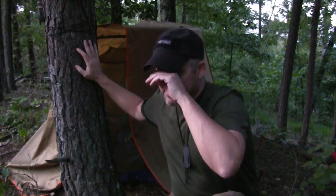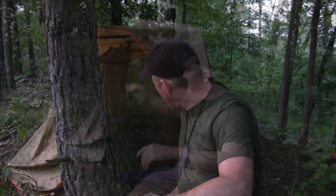Got a nice breeze going. It's still kind of warm, so I'll sleep good in there. Got a little bit of a slope, but I wanted to be up here on the soft ground in the pine thicket and spend the night. That was my goal. So we're set up.